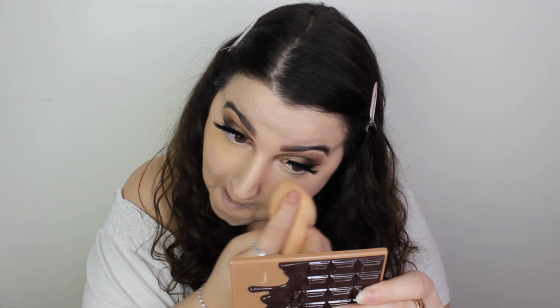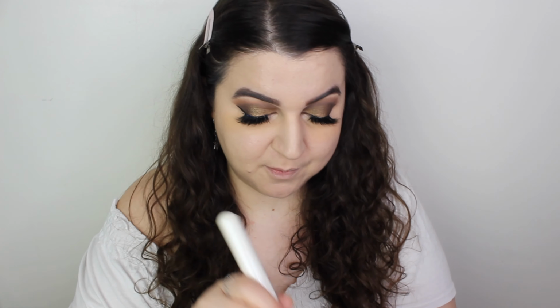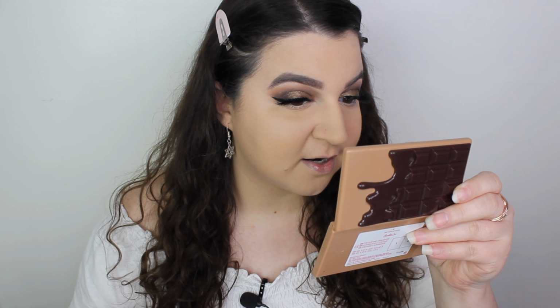So I'm going to do the same with this one. First I want to put it under my eyes, and I am going to use a beauty blender for that. Then let's take a big fluffy brush and put it all around my face. The powder doesn't go on as great as the Revolution one does over foundation. I know it's meant to be a powder foundation, but it went on a bit patchy and it was really hard to build up. However, I think I need to try it as an actual powder foundation next, but for now my skin does look flawless.